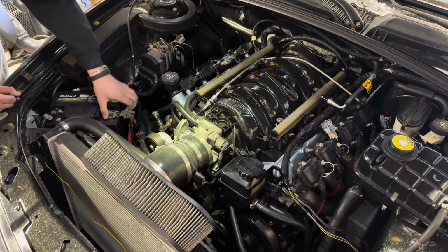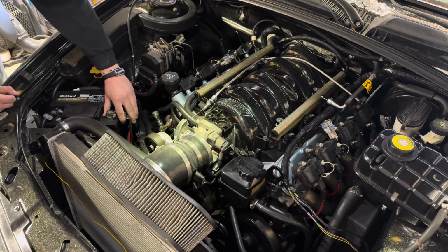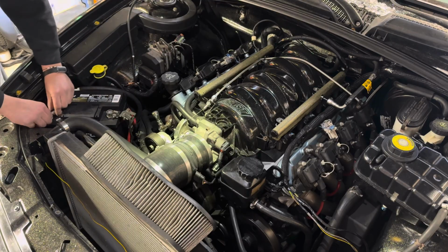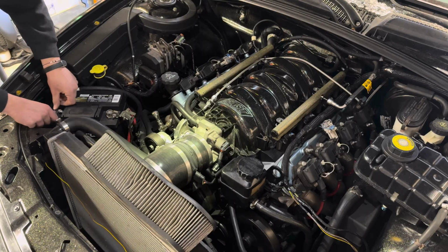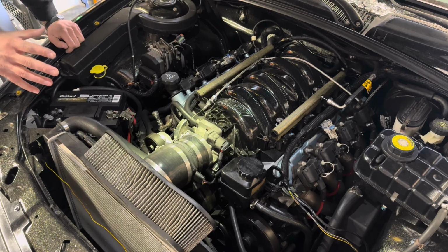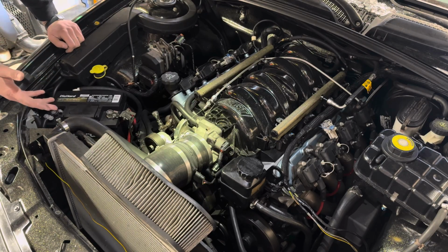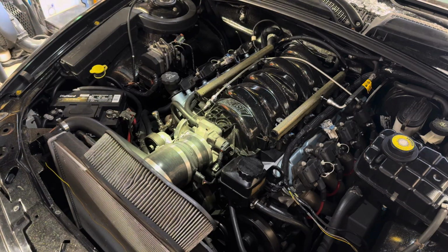Now looking at this, the positive side is snug. It's not necessarily tight, but the ground, on the other hand, I can pull right off. So maybe it's something stupid, just a bad ground connection, which would be cool. That would be nice. So I'm going to snug up these couple things, and then I guess we're just going to go beat the shit out of the car until it presents the issue. And then from there we can diagnose. Or we found the issue and it's fixed.